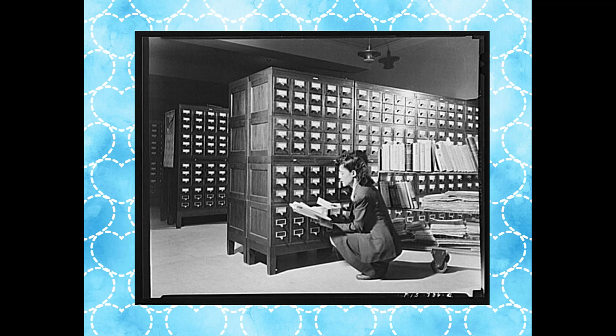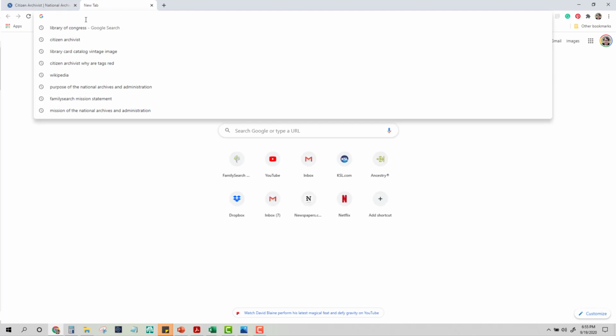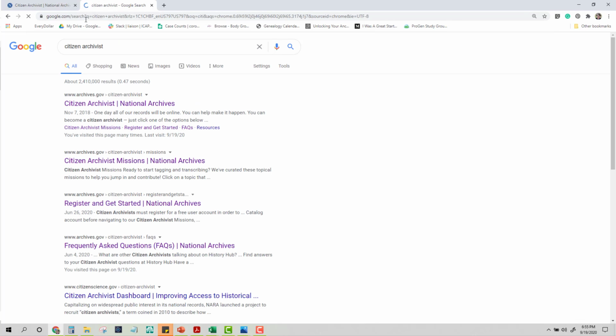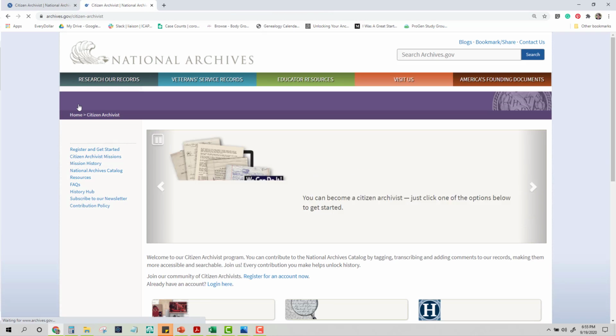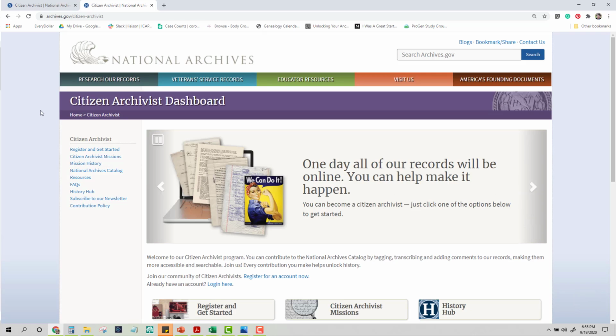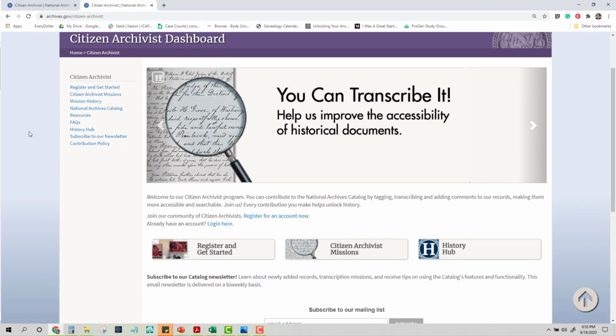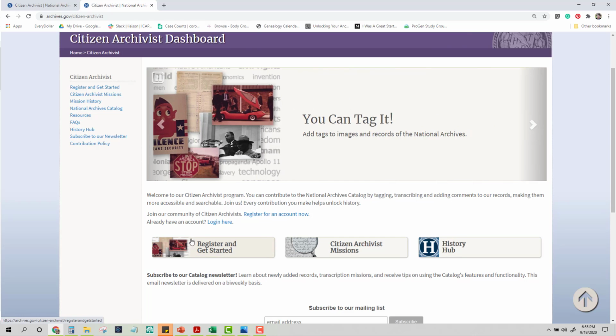The first thing that we're going to do is go ahead and Google Citizen Archivist, and it will come up as the very first search option, and this is the Citizen Archivist dashboard. If you come down just a little bit, they ask us to go ahead and register and get started. So we're going to click there.